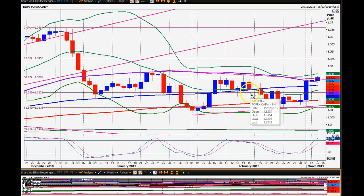We've looked at the Canadian dollar versus the yen. Let's look at the US dollar against the Canadian dollar. We've got a good rally off the 200 day moving average.